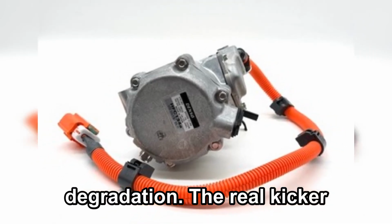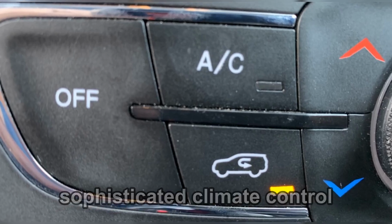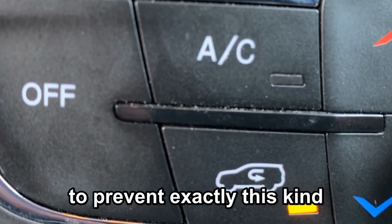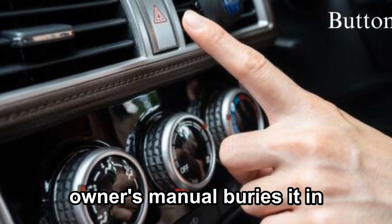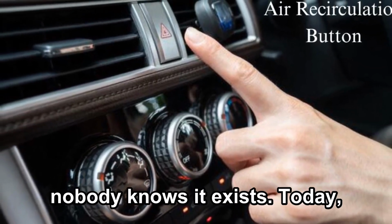The real kicker is that the engineers actually built a much smarter, highly sophisticated climate control system into your car to prevent exactly this kind of waste. But almost nobody uses it because the dealerships don't explain it. The owner's manual buries it in dense text, and frankly, nobody knows it exists.